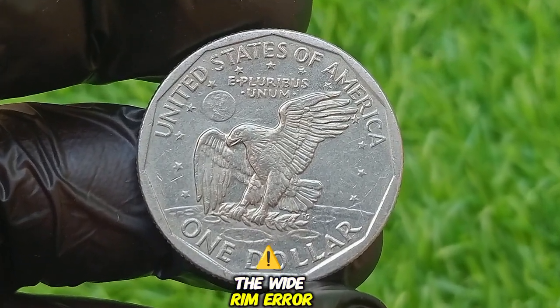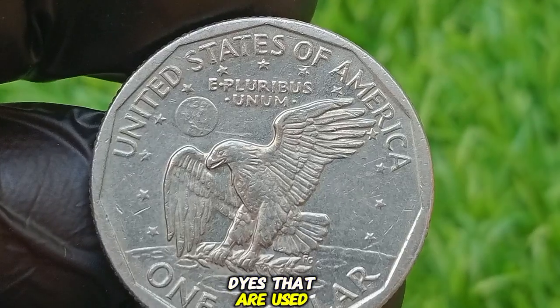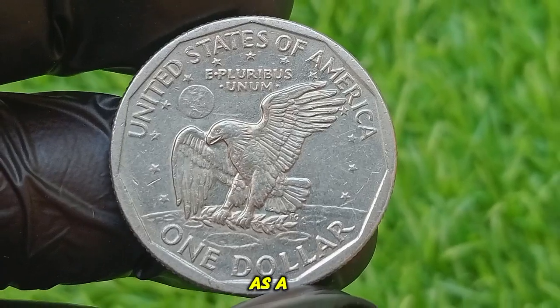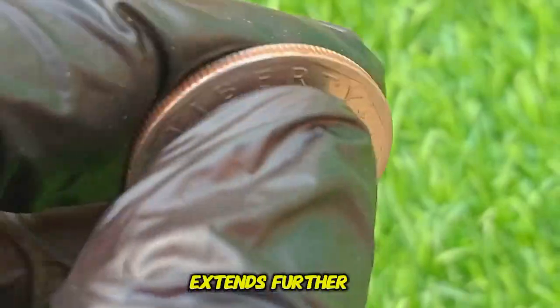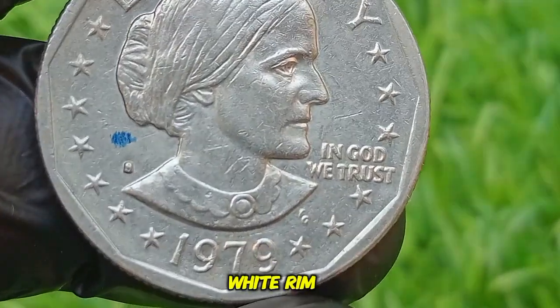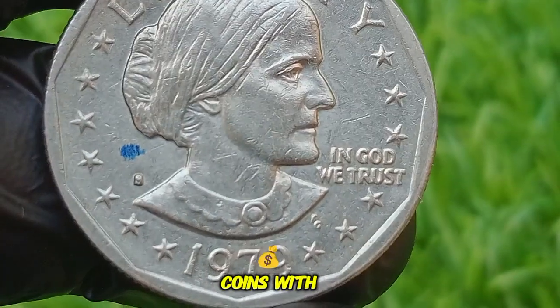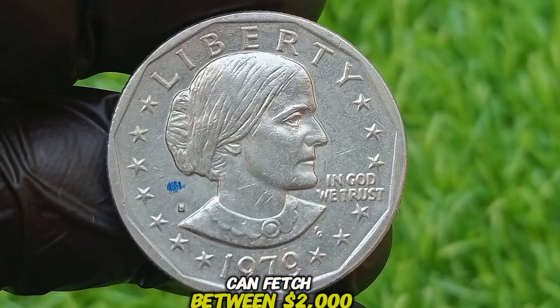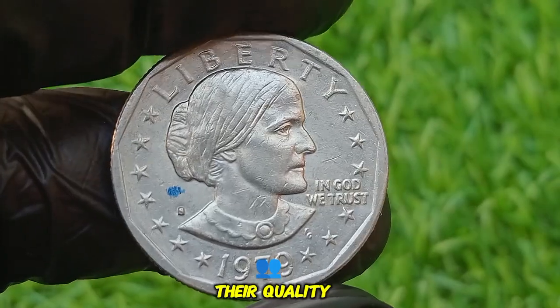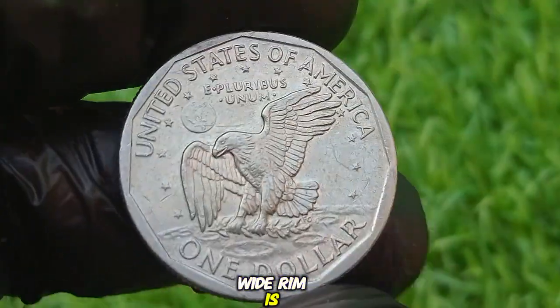The wide rim error is caused when the dies that are used to strike the coins have worn or been misaligned in some way. As a result, the coin's outer edge extends further than it normally would, creating an unusual, distinct wide rim. Value: coins with the wide rim error can fetch between $2,000 to $10,000 or more, depending on their quality and how noticeable the wide rim is.